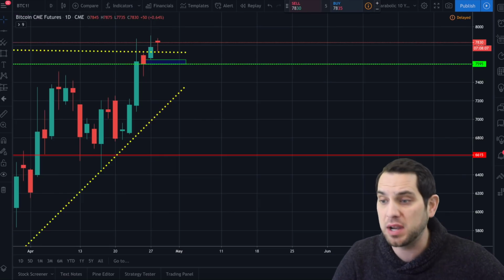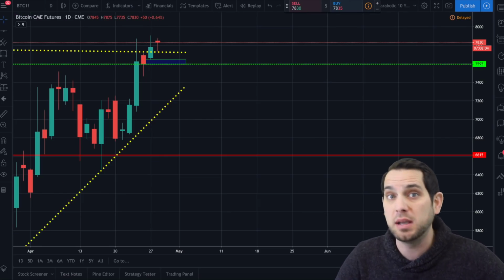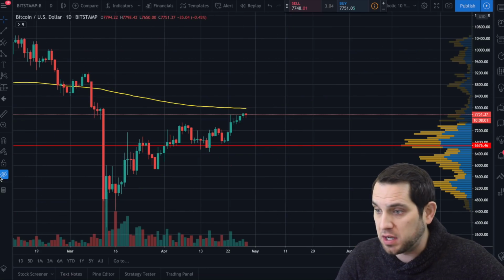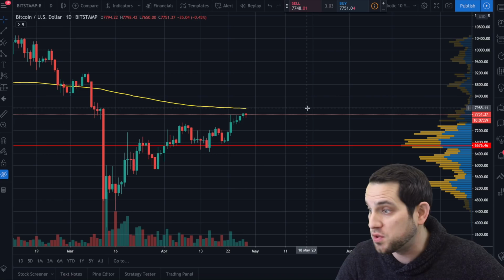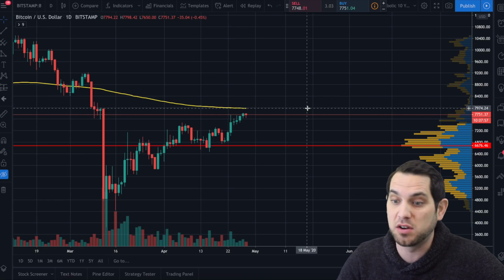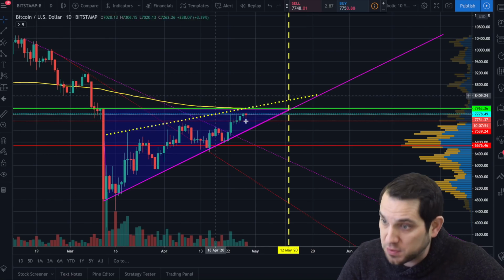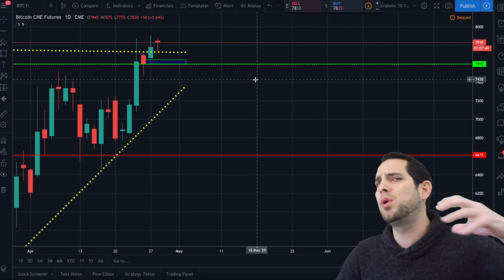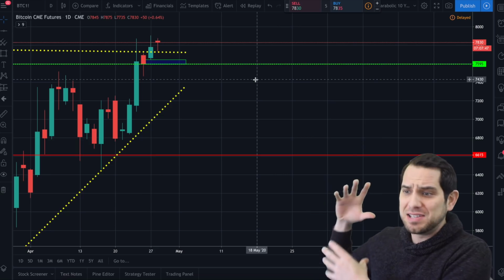So getting above that, breaking above that would be good. Also breaking above the 200 daily moving average, which actually, if I take everything away right here, you'll see that is also sitting at around the $7,900 level. So lots of resistance right here, guys. We're going to see if the Bitcoin bulls have it in them. Also want to point out sort of a hidden CME futures gap.